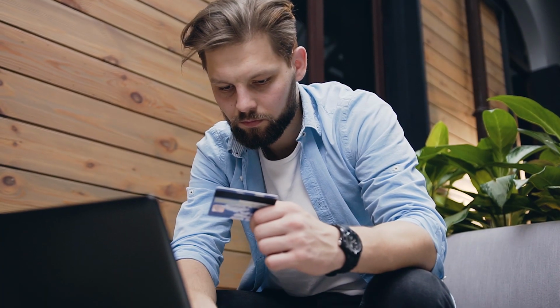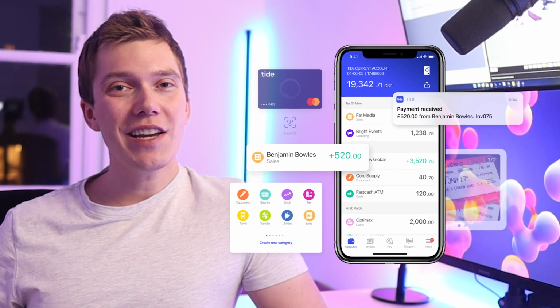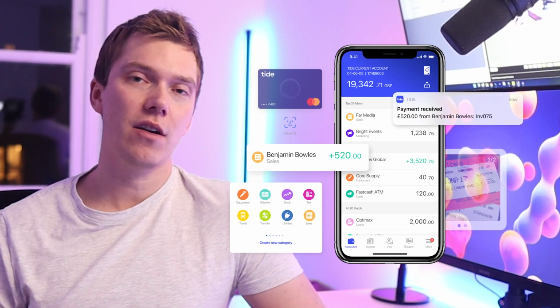As a digital bank, Tide has an entirely online presence, so no high street branches for you to be able to visit. The upside of that though is that they have much lower overheads than the likes of Lloyds, HSBC and so on, and because of that they're able to invest heavily into their app and tech offering. The phone app is light years ahead of any high street bank that I've used.